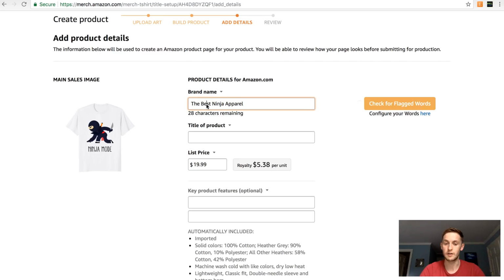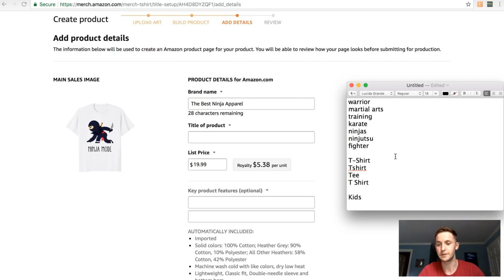You could even write novelty, things like that. Okay, so that's the first thing. I got my keyword in there, and it generally looks like a brand about ninjas.